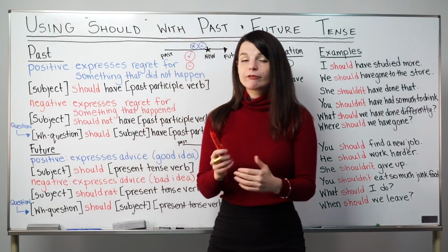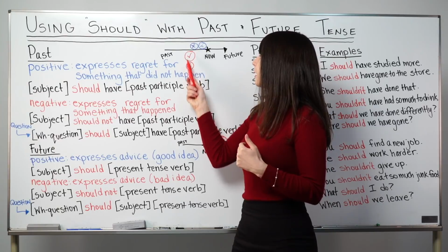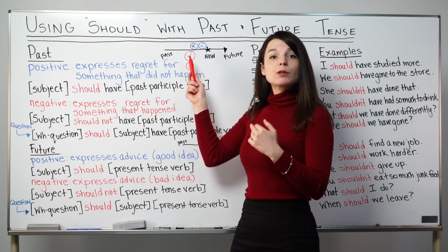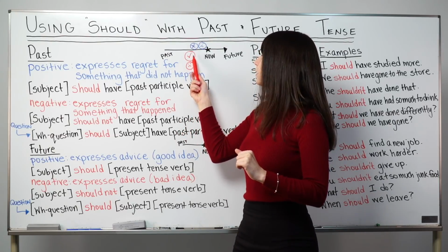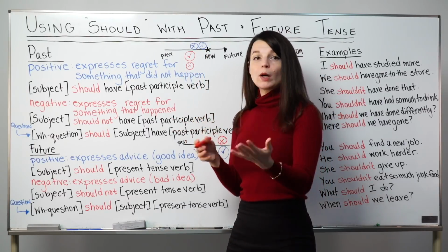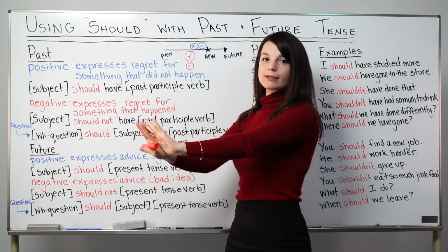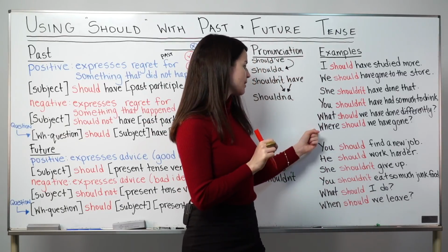What should we have done differently means, for example, the speaker or a group made a decision, but perhaps it was not the right decision or it was a bad decision. So the speaker is asking, what should we have done differently is like saying, what do you think would have been better in the past? What should we have done differently? Same thing in the second sentence.